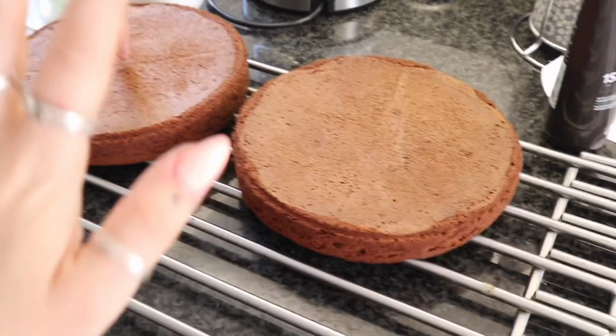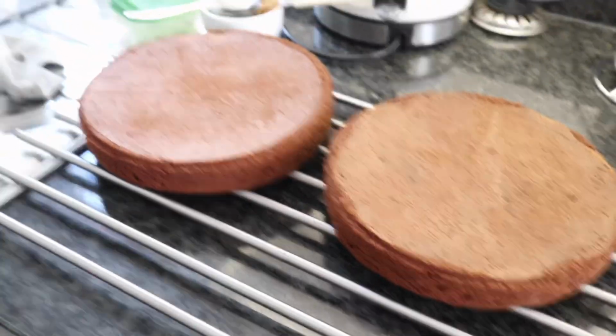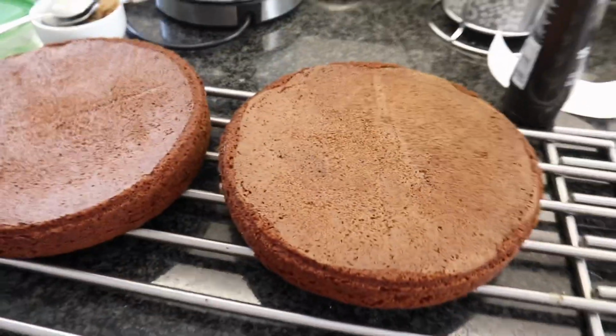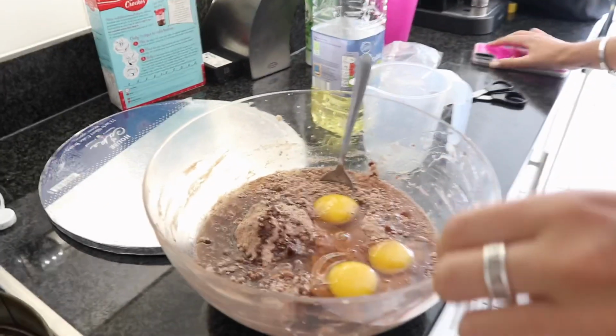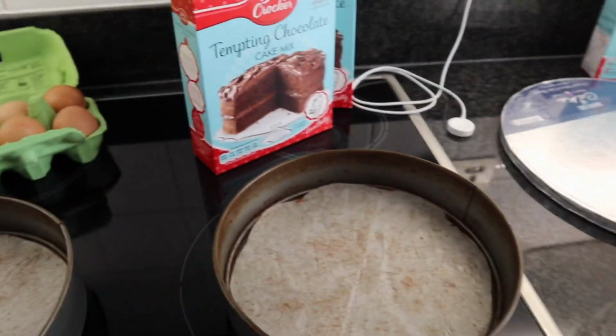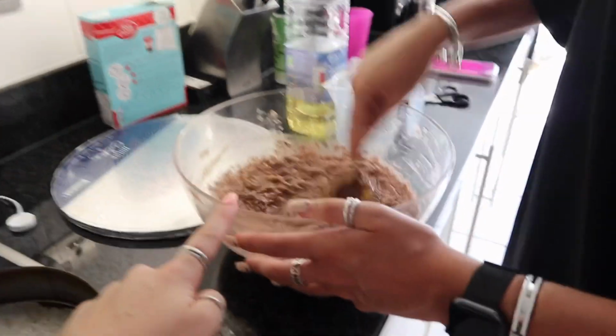Joel, first two cakes are out the oven. They're cooling. Okay, so next cake is on the go now, and we've got to do this 2 more times and then we can start decorating. It's going to be amazing, isn't it?